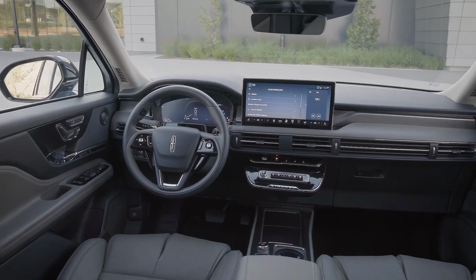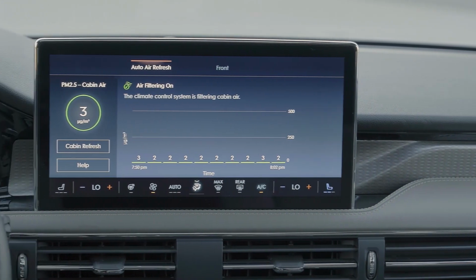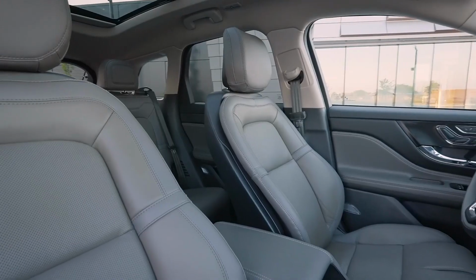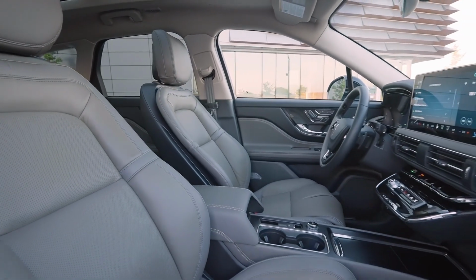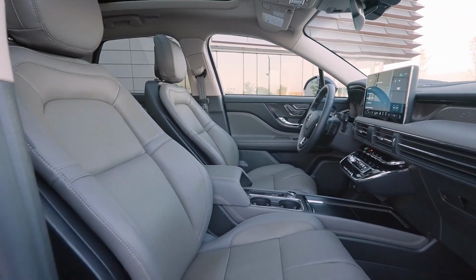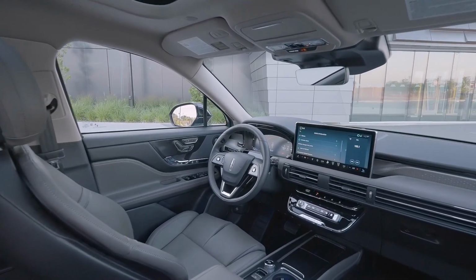Meanwhile, an enhanced interior places an emphasis on the brand's horizontal, signature design. The center stack screen grows to 13.2 inches and features Sync 4 technology and Lincoln Enhanced software updates. The driver's 12.3-inch LCD cluster will also come standard with the Lincoln Unique Constellation digital interface.